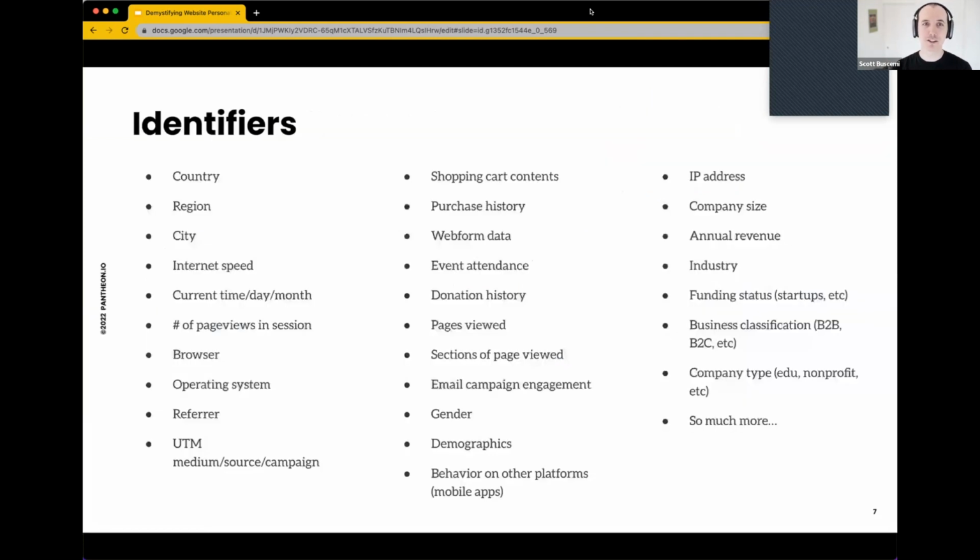Now, there are a lot of identifiers related to figuring out who is the right person. This is just a small glimpse of ways that you can understand who someone is. We have those geo identifiers that we talked about before, like country, region, city. With a CDN, with some more technology on your website, you can even understand what the internet speed is and be able to target different content to them based off of that. We can show different content maybe based off the time, the day, or the month.